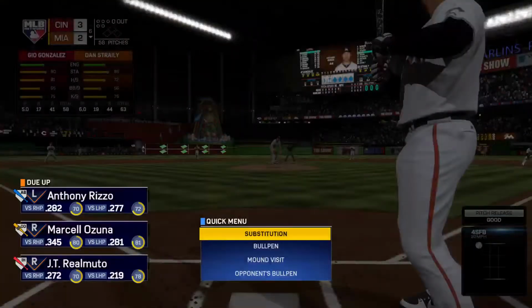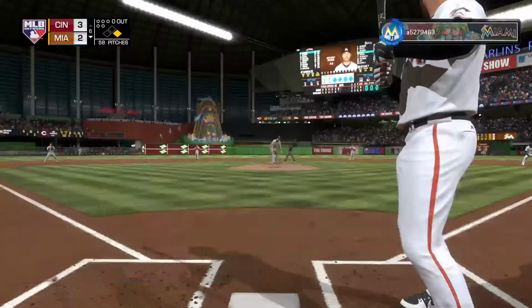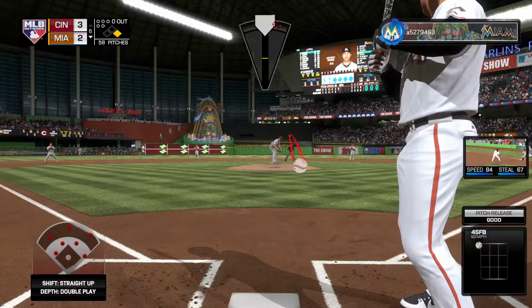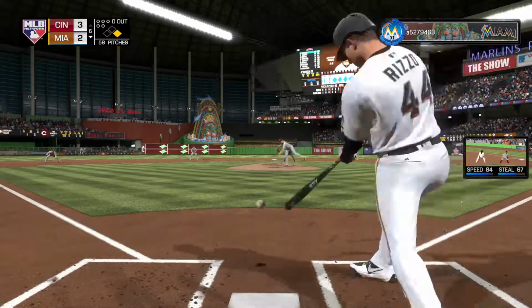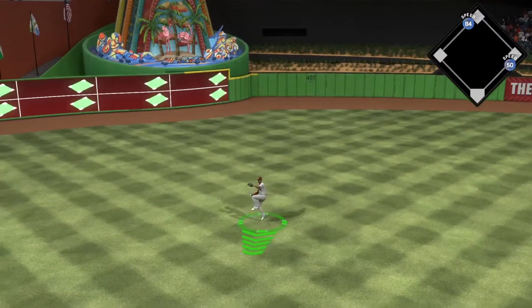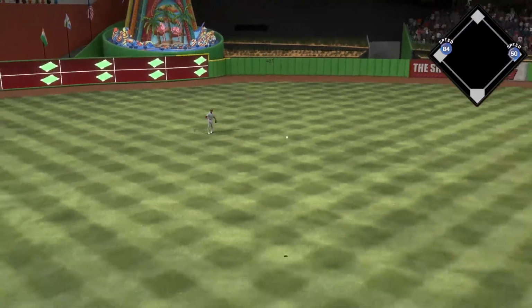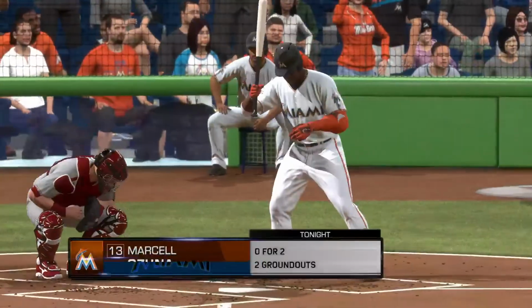First baseman number 44, riding in once again, Anthony Rizzo. 0 for 1 for him here in this one. And now the Reds are going to get the bullpen moving here, and it's a lefty and a right-hander up and throwing. Back up the middle. A dive, but he can't knock it down. It's through for a base hit. And now they'll have runners at the corners to start off the inning.